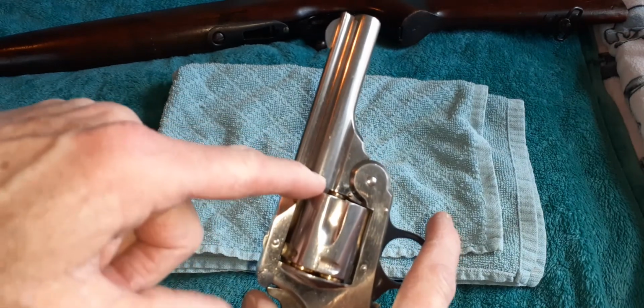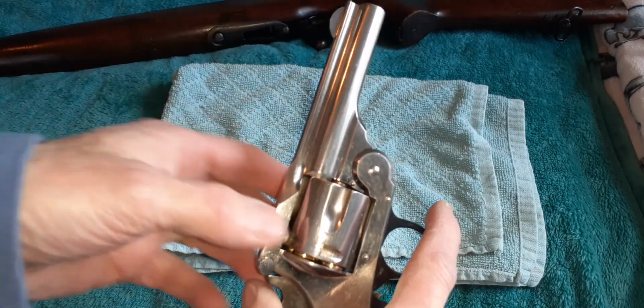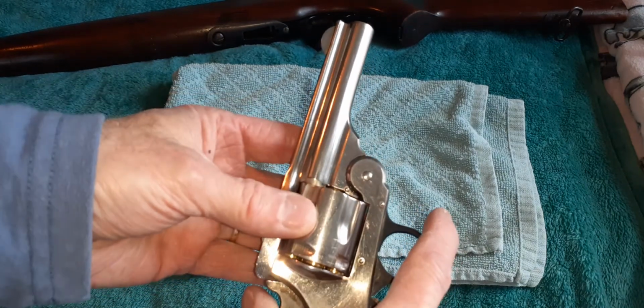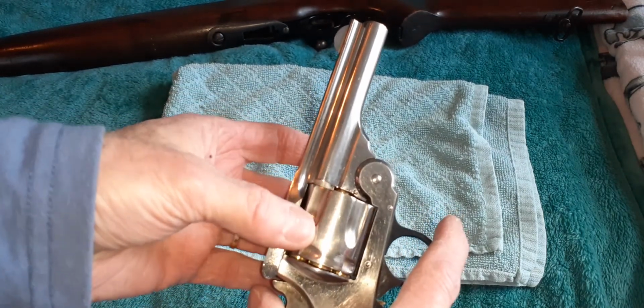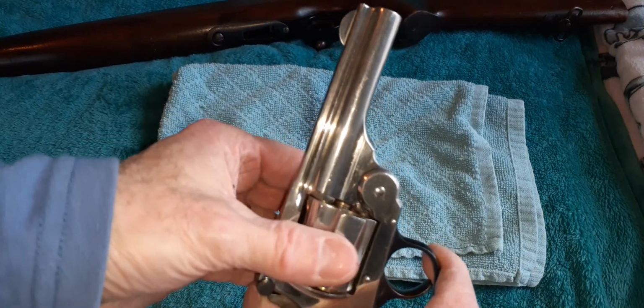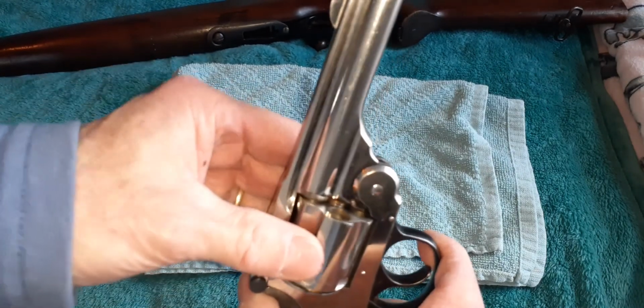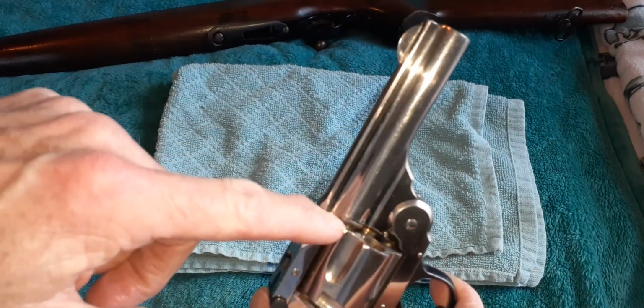Now, I'm not saying you're not going to get any lead deposits around you, or maybe a little bit in your face. You've got to be careful, because with these old guns, sometimes they don't line up correctly. And if the cylinder and the barrel don't line up correctly, you will get some blowback. So, say if it's off just a hair.